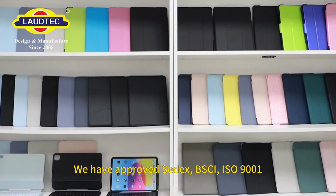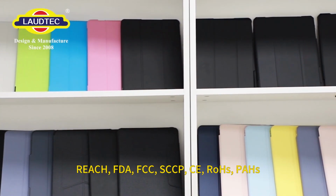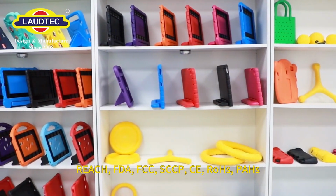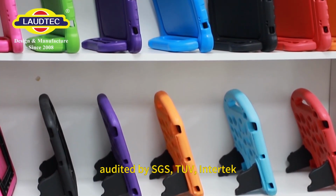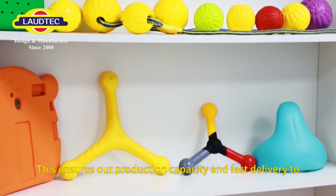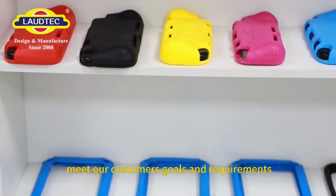We have approved CDEX, BSCI, ISO 9001, REACH, FDA, FCC, SCCP, CE, RoHS, PAHs, Prop 65 and military drop test, with 15 patent certificates, audited by SGS, TUV, Intertek. This ensures our production capacity and fast delivery to meet our customers' goals and requirements.